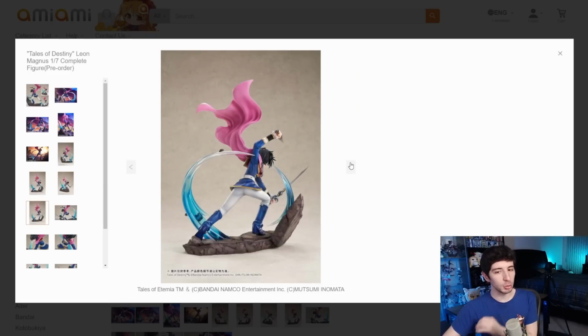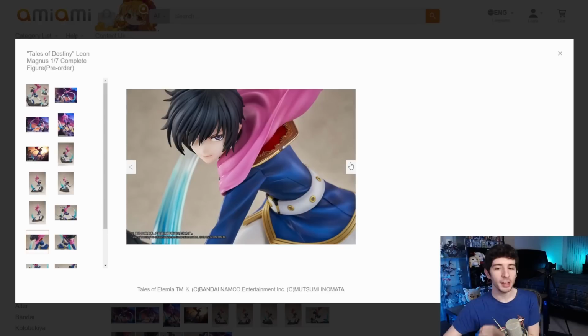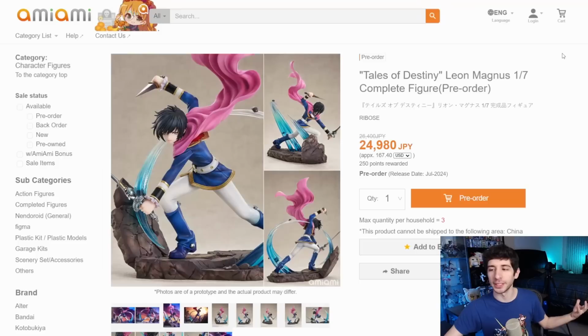I hope Rebos delivers on this one. I want to see more figures from them for Tales if this is a good figure in the end, but I'll wait and see, right? Because I don't know this guy, I'm not going to pre-order it, but I do like it a lot.